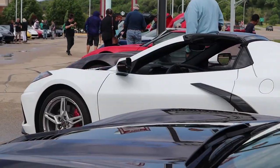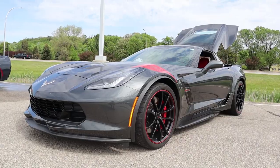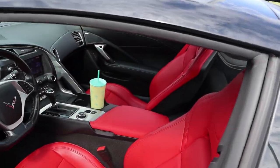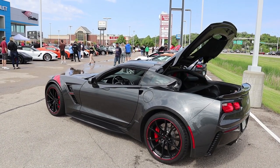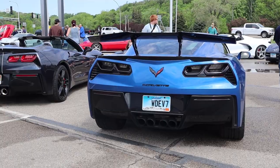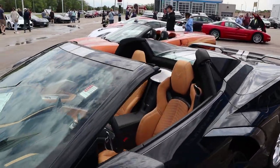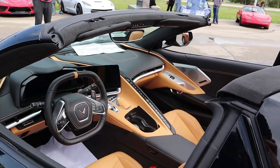Fun for two. Digging the little red details here and there in the tires and the brakes. A little racing stripe. Sharp. New Corvette, but convertible. Look at this. I don't know if all of them can do that. No, all of them can't do that, I don't think. They're not all convertibles, but this one certainly is. That's cool.